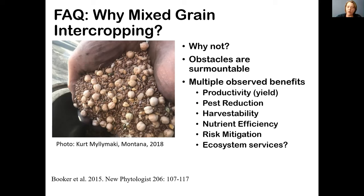And so there's multiple observed benefits to productivity, pest reduction, harvestability, nutrient efficiency, risk mitigation, and something we broadly call ecosystem services, which might include reductions in soil erosion possibly. Now, are those going to happen all the time just because you're intercropping? No. But some of the well thought out, well planned intercropping is trying to and typically does achieve much of those goals. So we'll get into some of the scenarios.